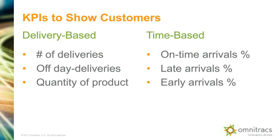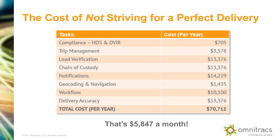So we've talked about a lot of stuff right now. We've talked about all the different components that can make up a perfect delivery. We've talked about some of the costs relative to making imperfect deliveries. We've given you some of the key KPIs to understand. Just to put this in context as we start to get towards the end of the presentation here, this is your cost of not striving for a perfect delivery. It's just under $6,000 a month per vehicle. So per driver or per vehicle, whichever unit you want to look at, it's $70,000 a year.